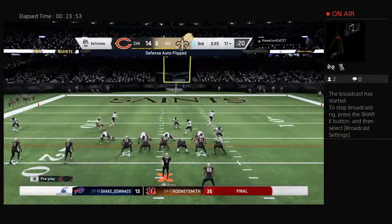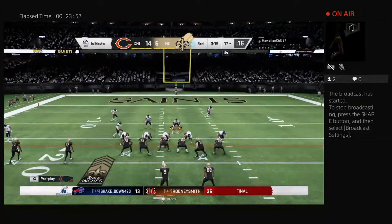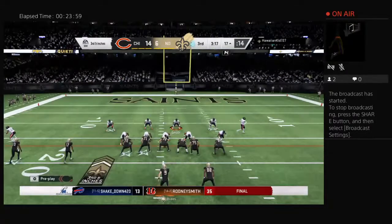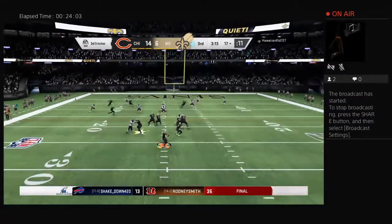Ready? We're good. Line 4, ready. Here we go. 6-6. Pull it high. Check. Breeze now.